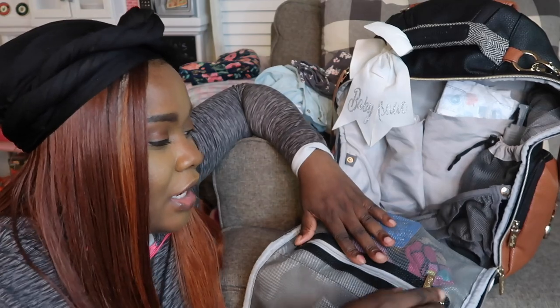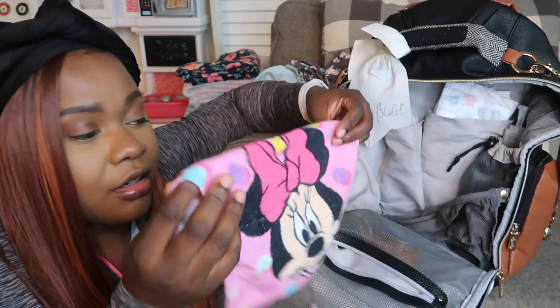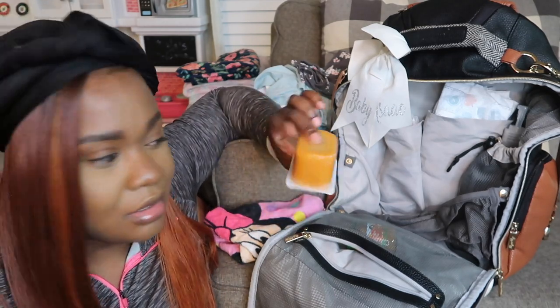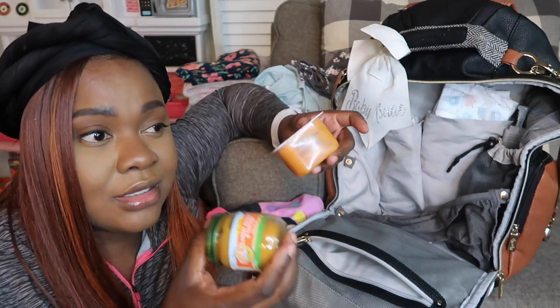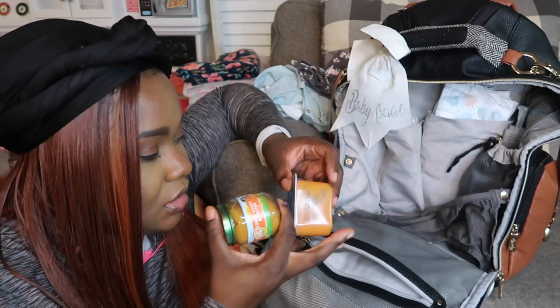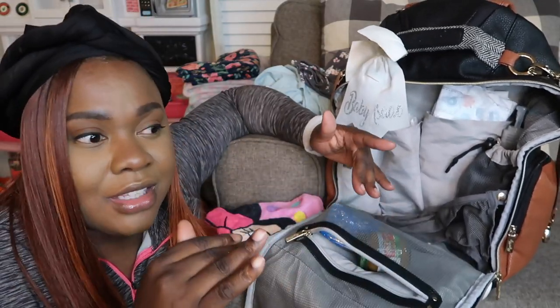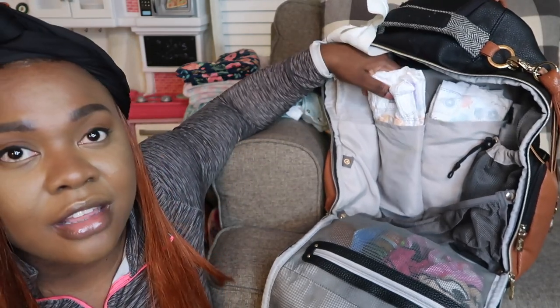Also here I have a bib for when we are out. Also there is baby food in here. I rarely use this. This is an emergency type of situation because I think actually Nala likes baby food more than Noelle does, but this is an emergency situation. Like if I ran out of everything, I don't have food, I can use something like this to make sure that they eat.